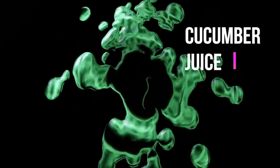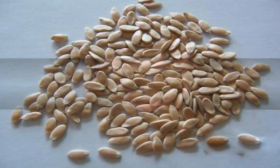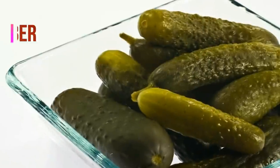Number 30. Cucumber juice for the skin. Your skin will be hydrated and moisturized by consuming cucumber juice. It contains 95% of water in it. Cucumber seeds are rich in potassium and vitamin E, which helps to reduce wrinkles, fine lines, blemishes, and other signs of aging.